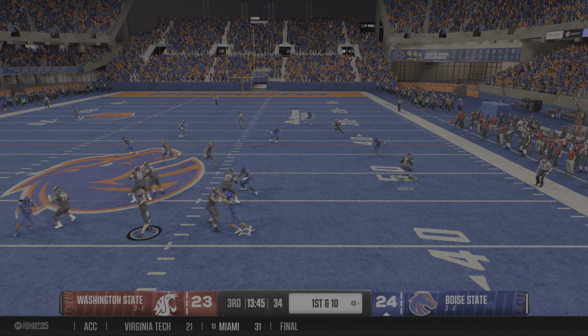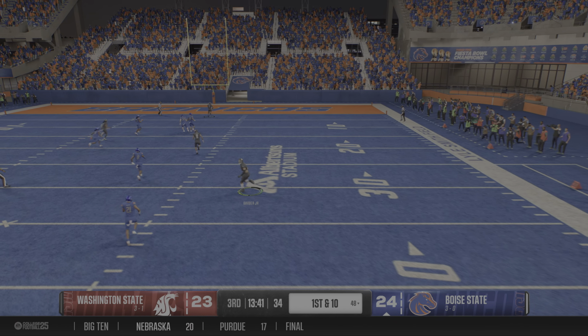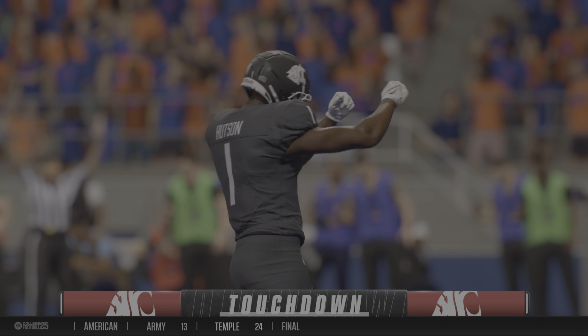After the run, now throw. Caught over the middle, it's Hudson. He's at the 10. Touchdown, Washington State. They take the lead with the 6.